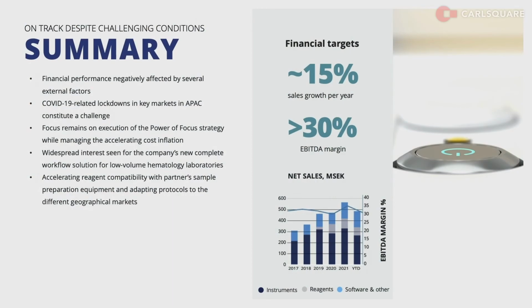All right. I think I will go for the summary here. So we would say we feel we're on track for the underlying business. However, we see challenging conditions geographically. We saw in the last quarter that we were really negatively affected by several factors, but the majority is in China. The lockdowns in key markets out there, China.